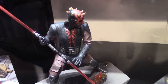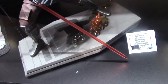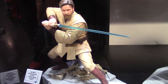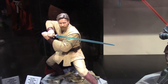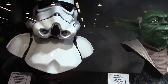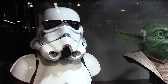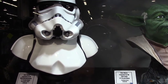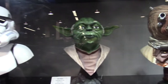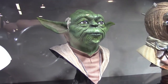Darth Maul. I believe we saw these at New York Comic Con. And this is the $300 one over here. Obi-Wan. This is the Legends in 3D bust. Man, that is half scale. That's a piece right there. So these are all in the $150 to $200 range. Stormtroopers 200, I'm sorry. November 2022. Yoda is coming soon. Oh, that's the Yoda.